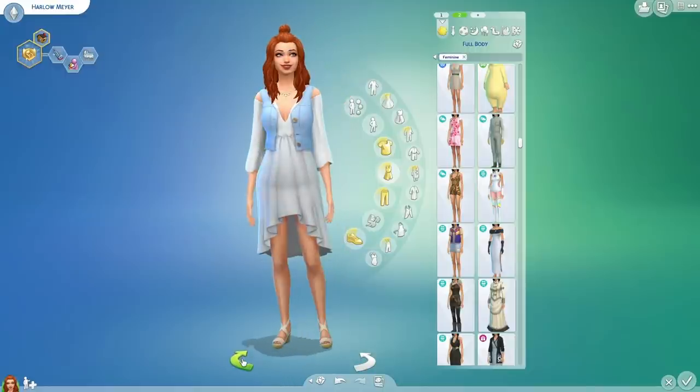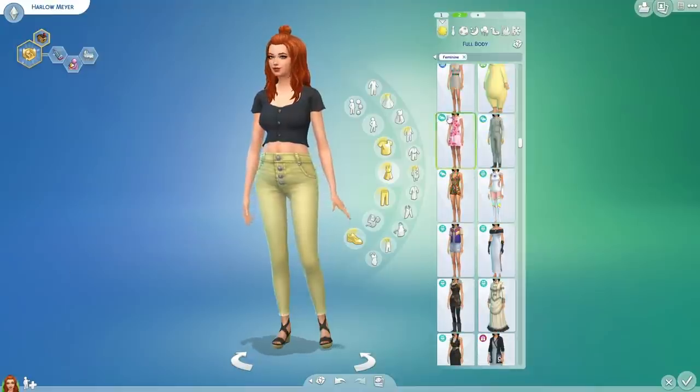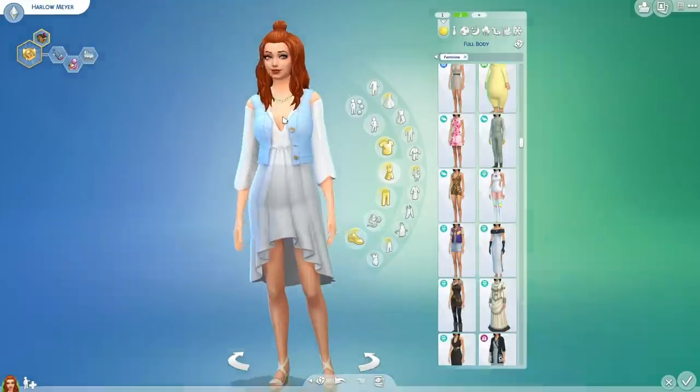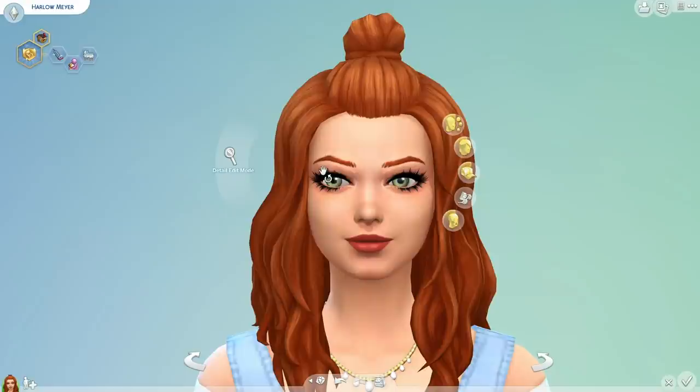And I changed her outfit. This was her outfit from last episode. I just thought, you know, this is more pregnancy approved, and then I gave her eyelashes because I think Sims just need eyelashes. I don't know why, but I think it just makes them look so much cuter.